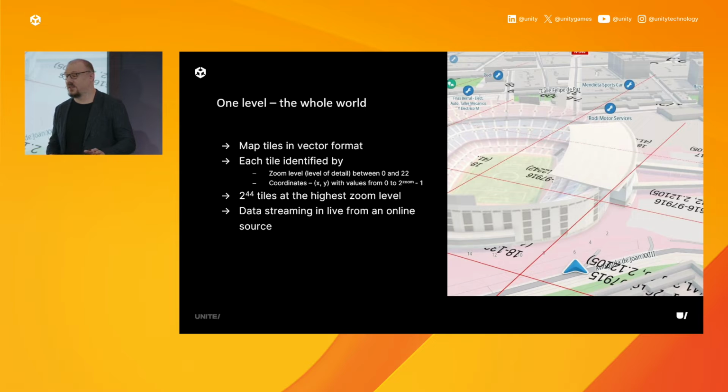We have a single level, which is the whole world. We show it at different levels of detail, which we call zoom levels, because they correspond to how far the camera appears to be from the map. And we split the world into smaller chunks we call tiles, so that all of that is more manageable. The tiles contain the data about the map in a vector format. At the highest level of detail, we have 2 to the 44th tiles. Well, we don't have to show all of them at once, but we need to be ready to show any subset of collocated tiles at any given time.